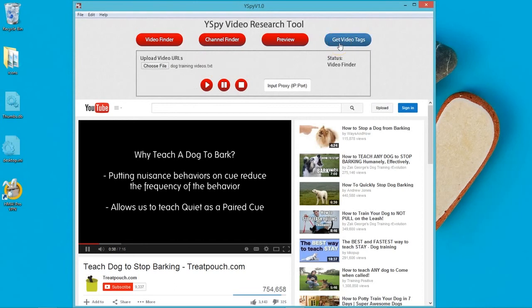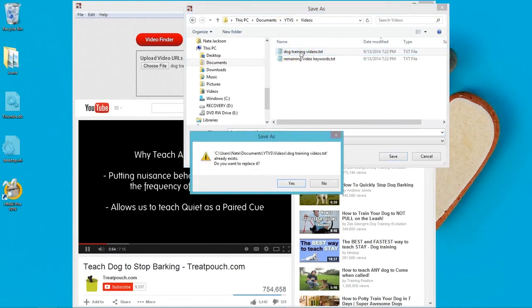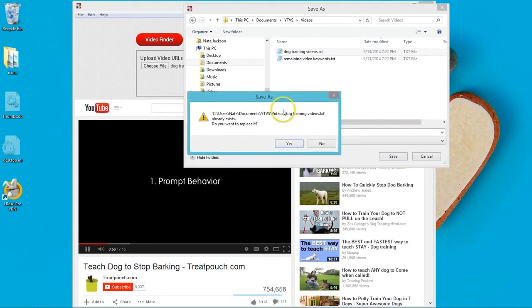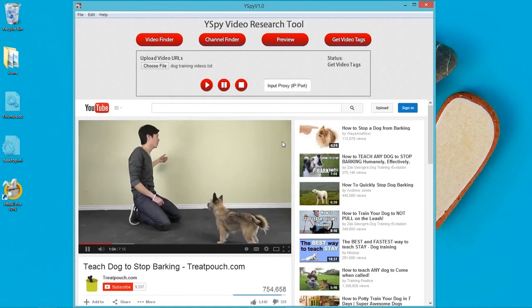So you can click the get video tags button, and then just upload your list of URLs, which is in this case the dog training. Sorry, we got to go to the videos folder and click the dog training videos add, and click yes. The dog training videos file. I get tongue-tied sometimes, folks. Sorry, but this is all real time.